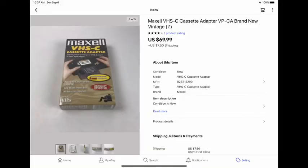On July 2nd, this was one that my wife picked up from Enjoy, which is a thrift store we have here in town, and she just picked it up and looked at the comps on it. She couldn't believe how much the comps were, and I told her when she brought it home, yeah, that's a good item. And this one sold. It is a Maxell VHS-C cassette adapter, and it sold for $69.99 plus shipping, and she paid $1.50 for it.